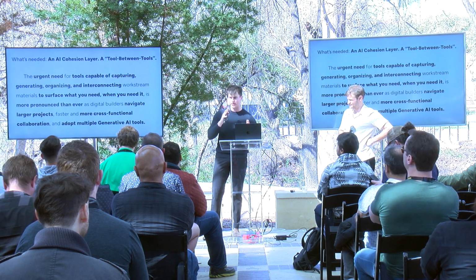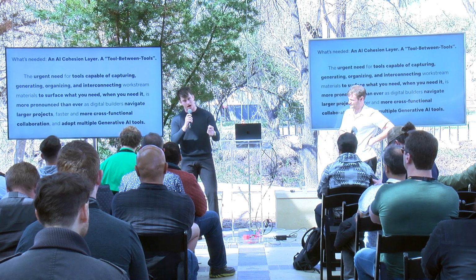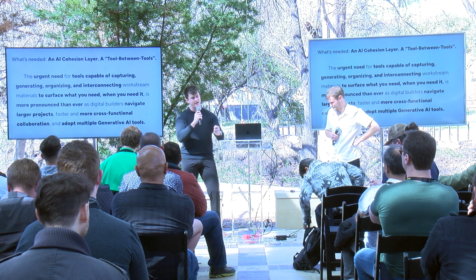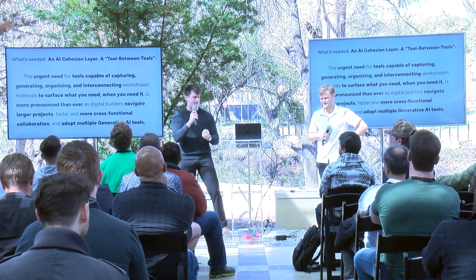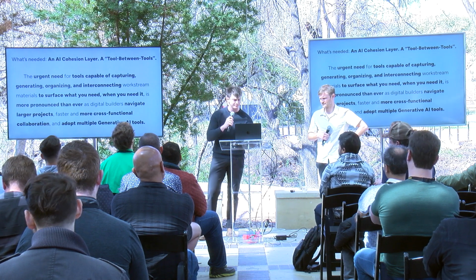And just to put it simply, we're talking about an AI cohesion layer, right? A layer that sits between the browser, the IDE, and the collaborative space and says this is related to that, and that is related to XYZ. We're going to capture that and save that for you. And then can we give it back to you, given that same context at the right time?